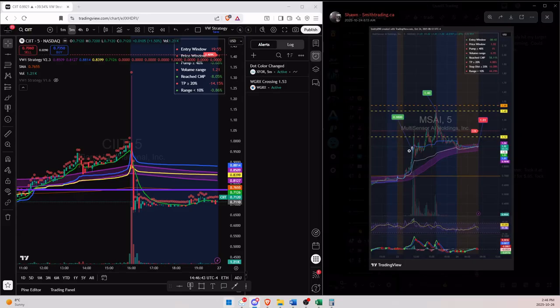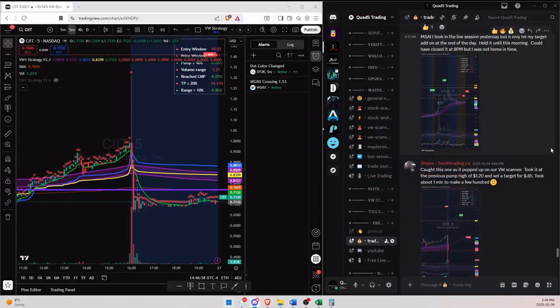MSAI, we took a position at the $1 mark because a lot of times you'll see stocks go to $1 and then tank, $1.10 and then tank. But this one here went all the way up to 1.40. So as you can tell, the yellow line is the other resistance that we identified. So boom, you enter there, and he covered at 1.01 for a nice win on this one here.